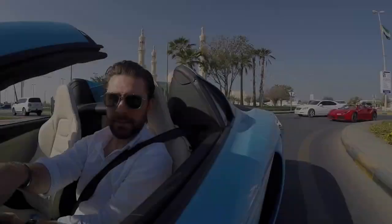I love me a soft top. Although technically this isn't a soft top, but you know what I'm saying.